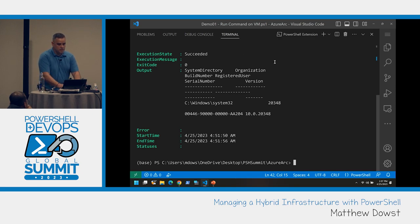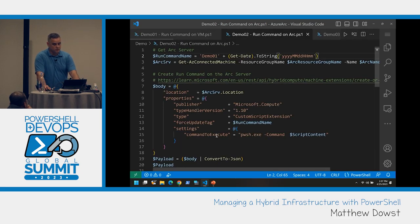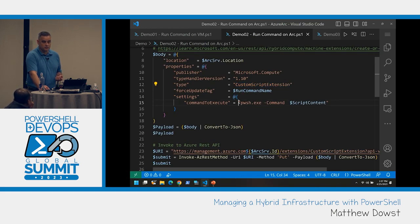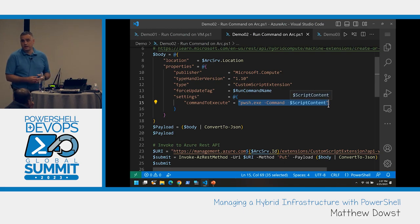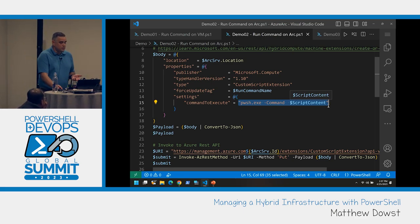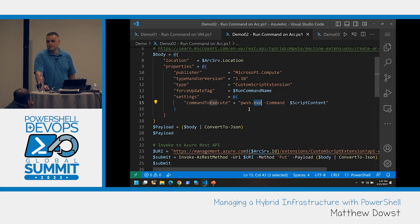Now, we can emulate this on an Arc server. Unfortunately, not as cleanly at this time, but it is getting better. There is a custom script extension that you can run on an Arc server to essentially run a command on a server. The command that you run, if it's a Windows server, is going to be command prompt based, or shell if it's a Linux server. Either way, it doesn't matter. I'm running PowerShell, which I have installed on either server, and I'm going to run the same exact command here.